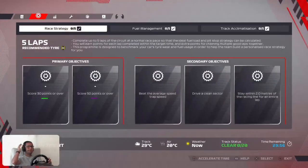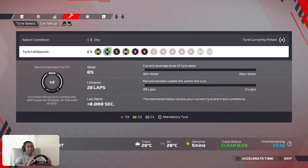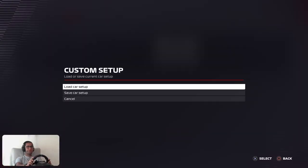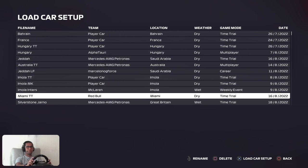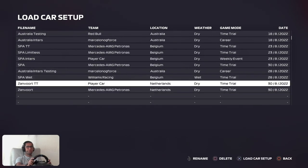Okay, so this is it, we are there, practice one. Let's check the car setup. Thankfully, I have already a setup for Zandvoort time trial that I saved from time trial.